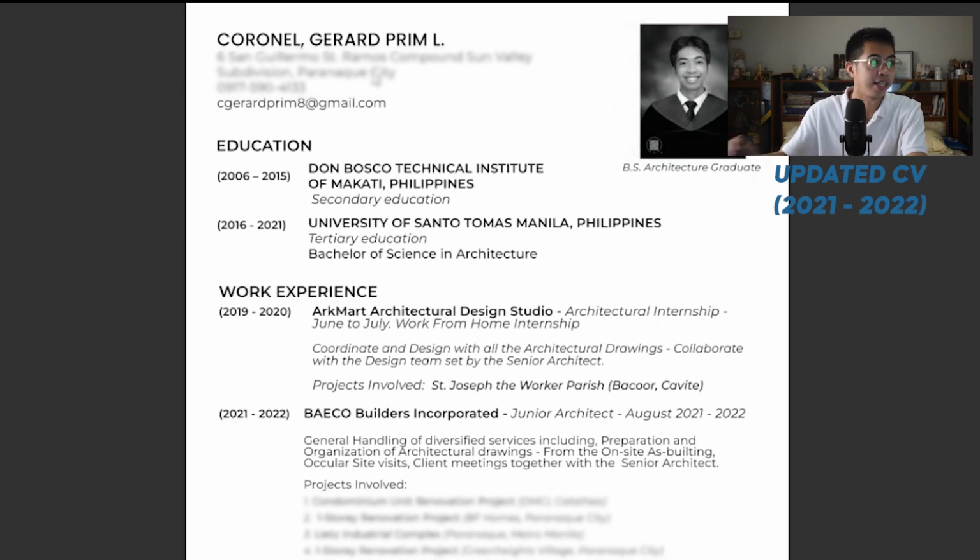Then your number and then your email address na is active. Syempre don't put something na you're not using anymore. And then your education. I think what's important sa education is yung high school and college. And if you have of course master's degree. Pero yun, so I've studied in Don Bosco Makati as a technical school tapos UST.